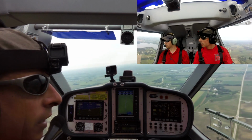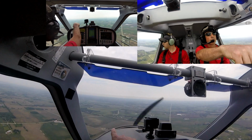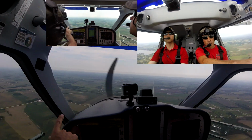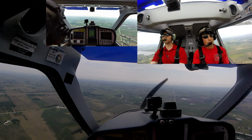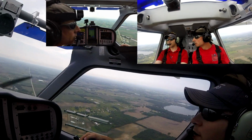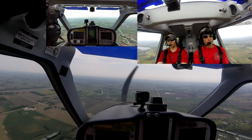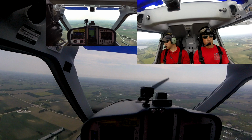Finding a spot to land. Going for that big green one right over there. Okay. I'm not really going into the wind with that though. Wind's out of the southeast, so you're probably not going to find a field that's directly in, so you're going to have a crosswind anyway. I'm heading for that one.